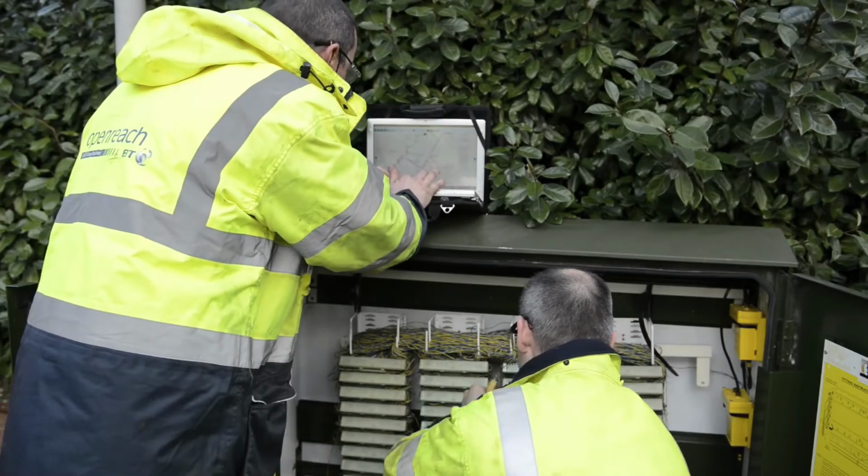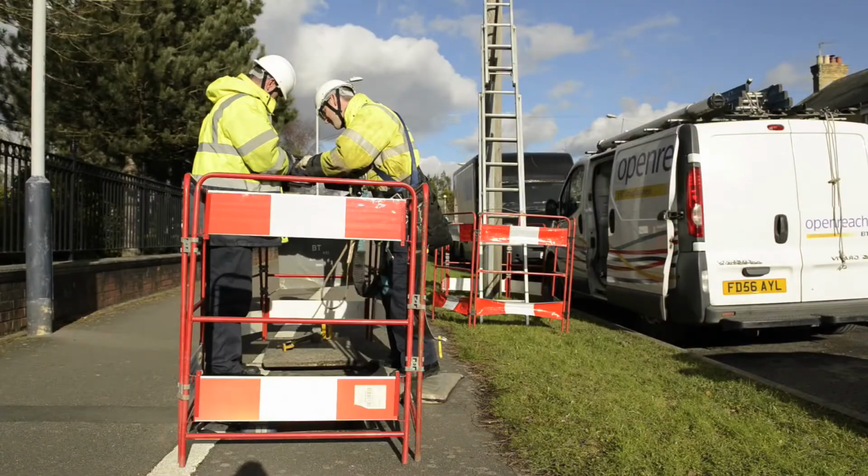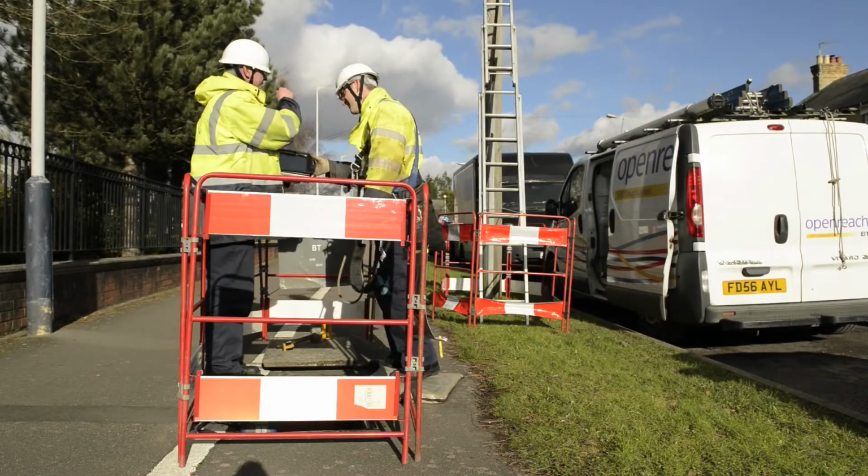The device can deal with any of the environments that we throw at it. Our engineers work in customers' premises, they work at street cabinets, they can be halfway down a country lane, it can be snowing, it can be pouring with rain, and we've got the confidence in this device that it's able to handle each one of those different environments and still deliver for us.